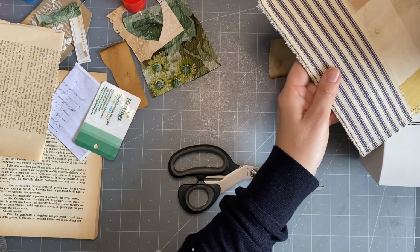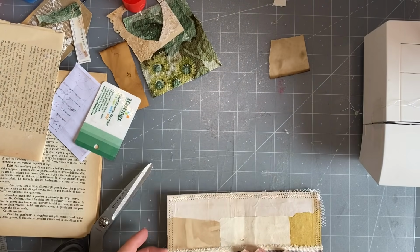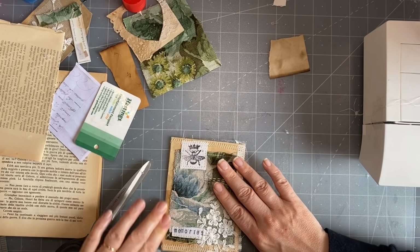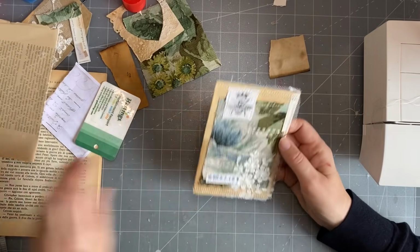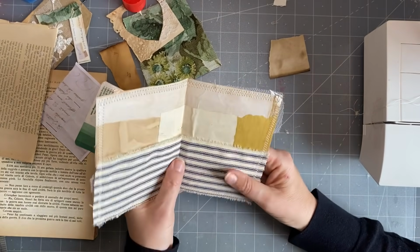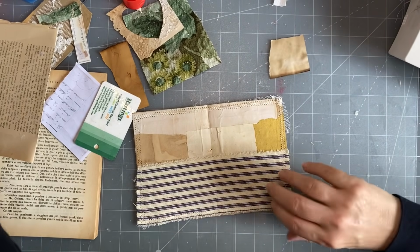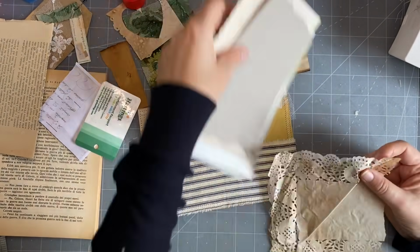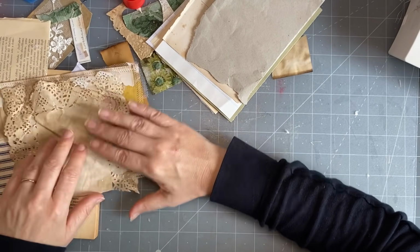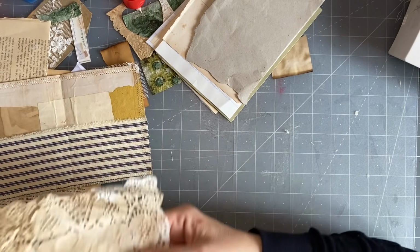Okay, so I've stitched around it all. Let's get our crease back. That's the back and that's the front. Okay, and that's going to be our pocket, and I can stitch in my pages now. Where are my pages? Let's sort those out. Now what I need to do here with this one is just adjust the height. I need to just cut that off.